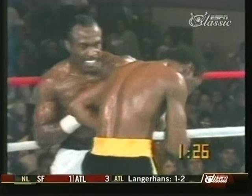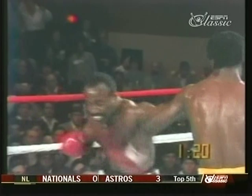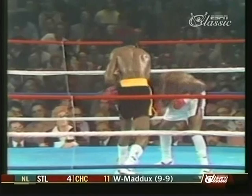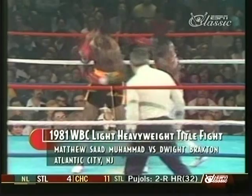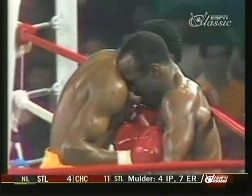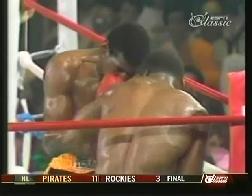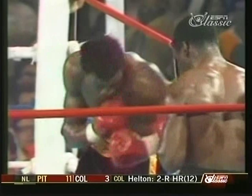Uppercuts snapping Saad Muhammad's head, as you saw. Good right lead by Saad Muhammad, then a left. But Braxton's doing the damage in this round. Now Saad Muhammad trying to come to life. Blood coming out of Saad Muhammad's nose, all over his upper lip. Yes, it is a war. Less than a minute to go in the fourth round. Look at Braxton laying it on Saad Muhammad. Is the one pinioned in the corner, but the one doing the punching.